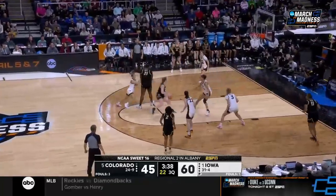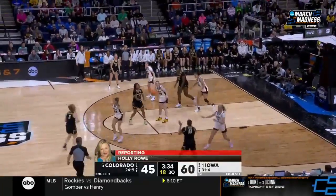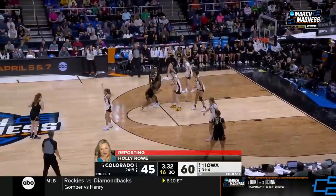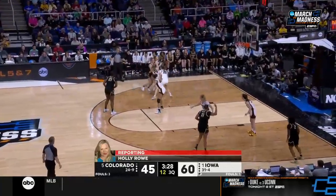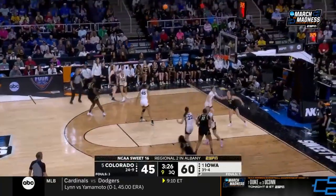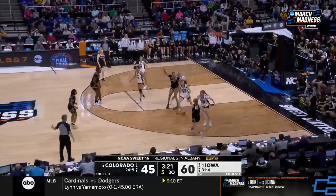Lisa Bluder in that last timeout gave her team a bunch of suggestions against this zone that seems to have really disrupted the Iowa offense. She talked to them about ball fakes, getting into the gaps of that zone and driving the basketball more. And then she said there's a lot of space. When they are spread out like that, we've got to run our circle, reverse the ball, and get that zone moving.